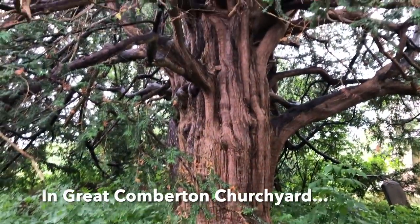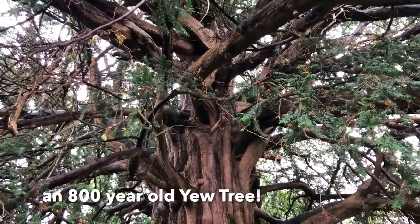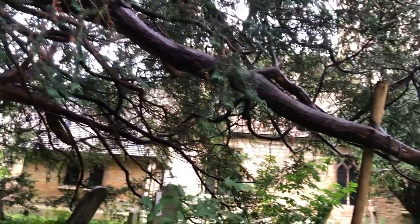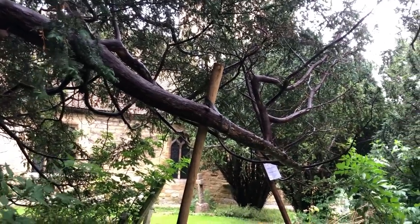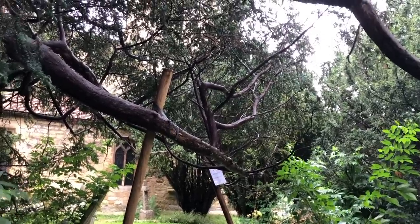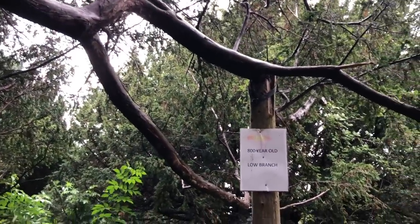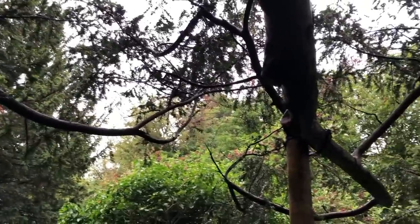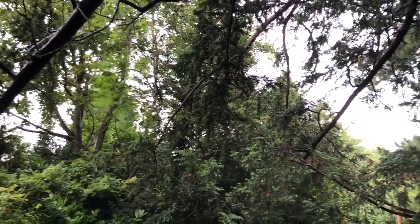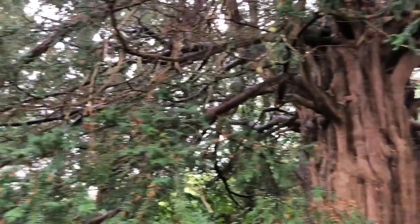This tree is 800 years old. 800 years old. Isn't that beautiful? And what is amazing is it's really being celebrated here in the church because instead of hacking the branches that are overspilling the path, they've put posts to support them here. And so you walk under the branches of the 800-year-old tree as you go along the path, and it's almost like you're in its arms. That's brilliant.